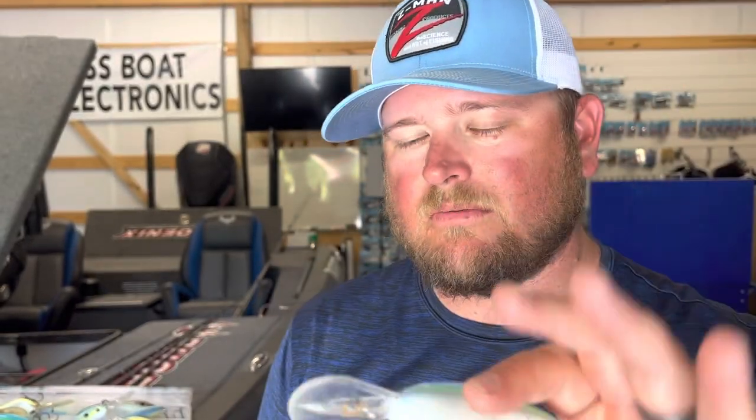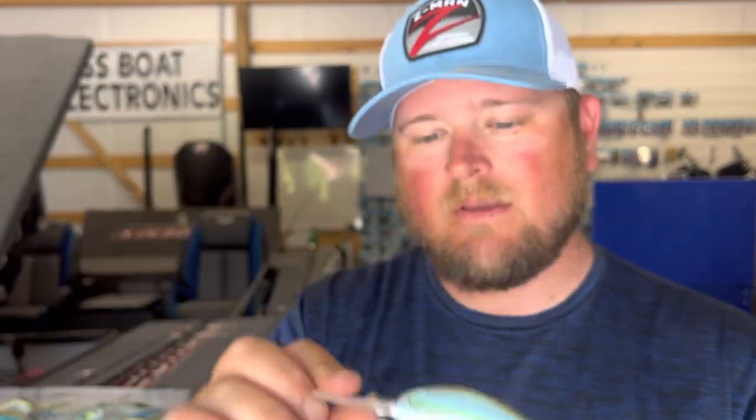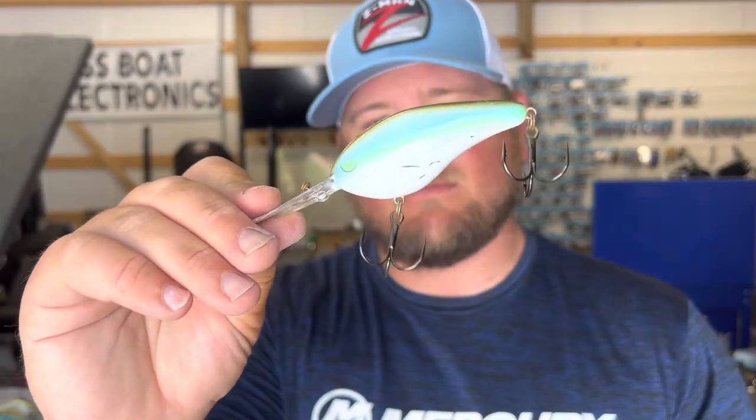This is a really, really effective crankbait for 15 to 18 foot range, bordering the 20 foot range. Obviously, if you downsize in line, down to that 8 or 10 pound test, you could probably get this one down to easily 20, maybe even 22 feet, because you have less resistance. But for 12 pound test, really 18 feet is kind of the max for this one on a regular long cast. But this is a really, really good producing crankbait. I've caught a lot of fish on this crankbait.